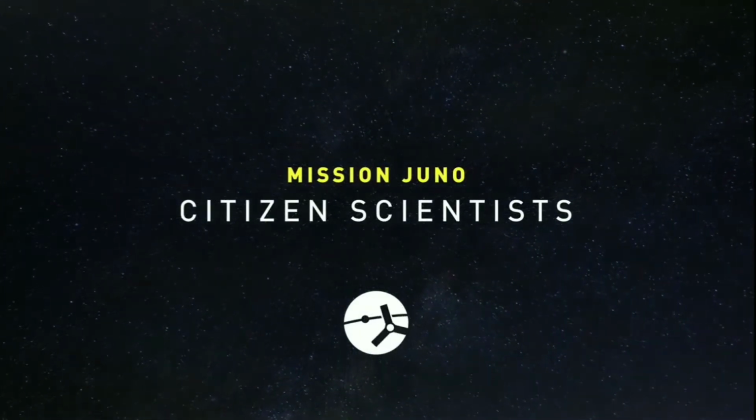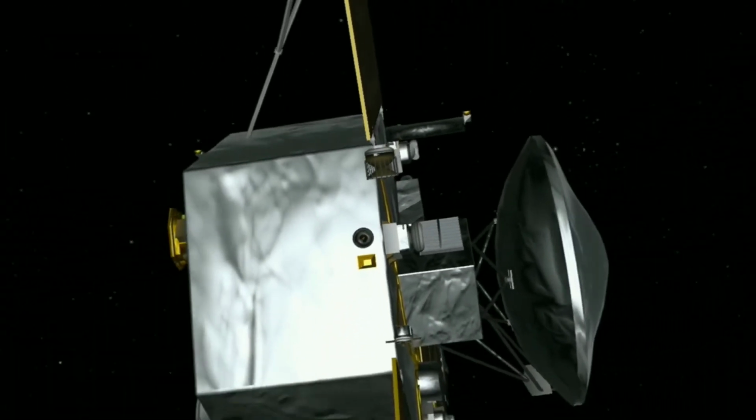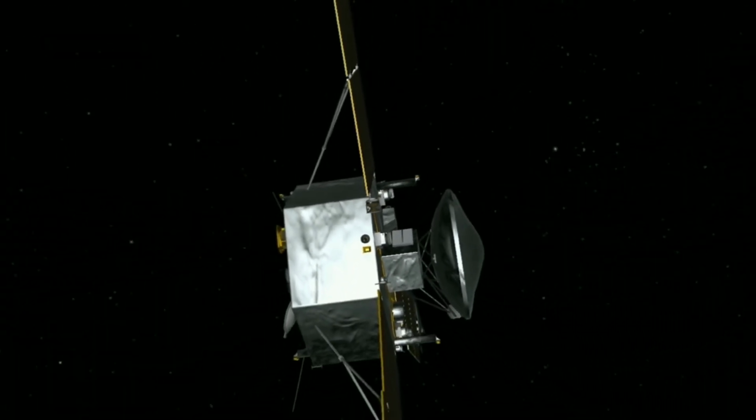One of the coolest things about Juno is that we have a camera on board. It's called JunoCam. It's what we call a citizen science camera. JunoCam is on the spacecraft as a means of reaching out to the public. When we defined all of the science objectives, what is the mission Juno going to accomplish, there was no need for a camera.